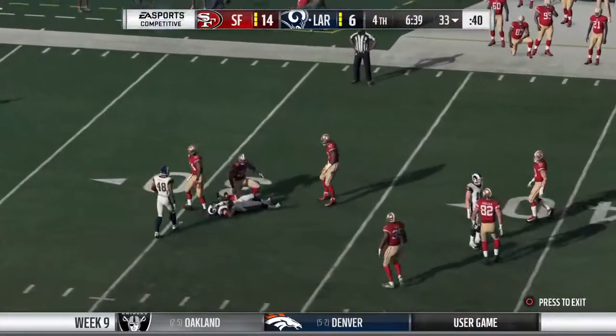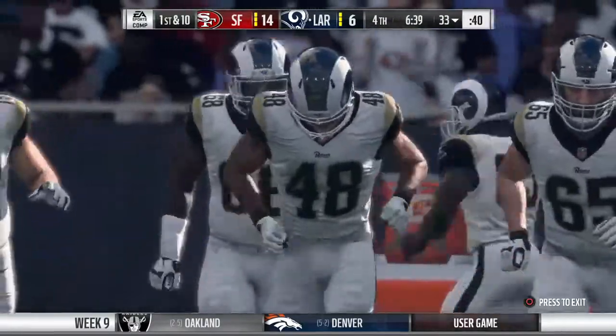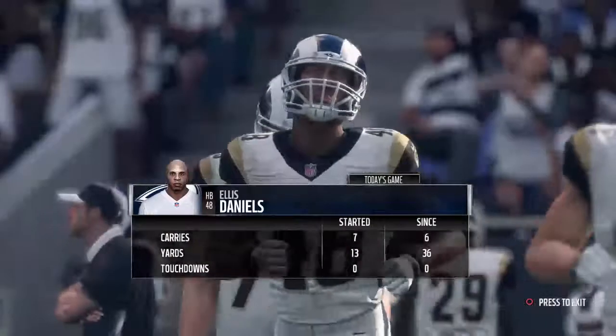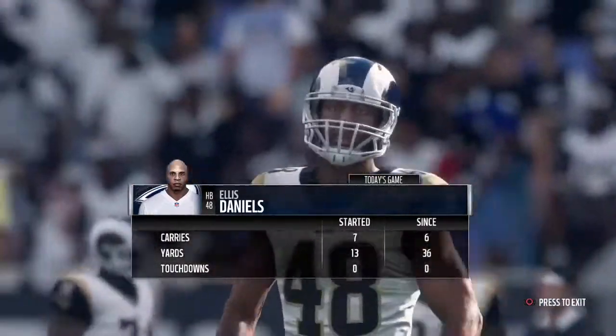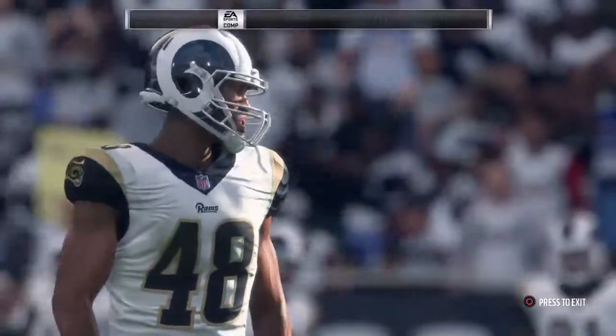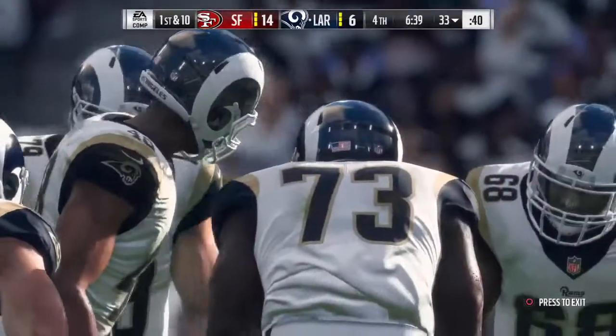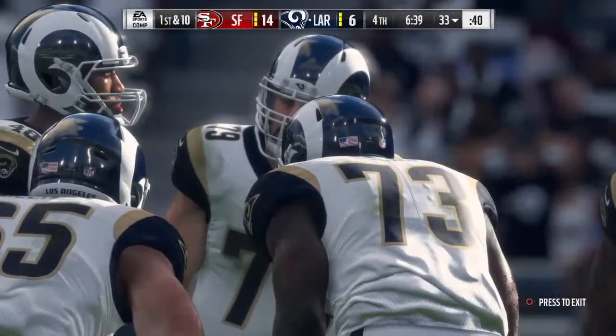And they're going to start this drive in pretty good shape as they get it up past the 30. A look at the running back, the man out of the backfield as he gears up to go again. After some early struggles running the ball, they've really picked it up. Early it just seemed like there were no holes there. Now all of a sudden the holes seem to be there. I don't know if that's just my imagination.